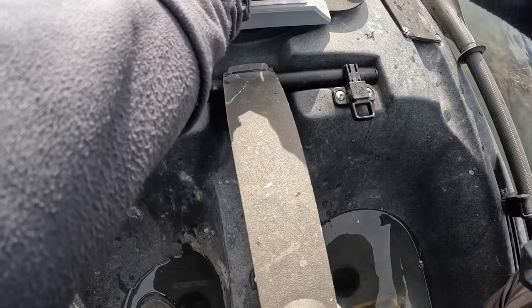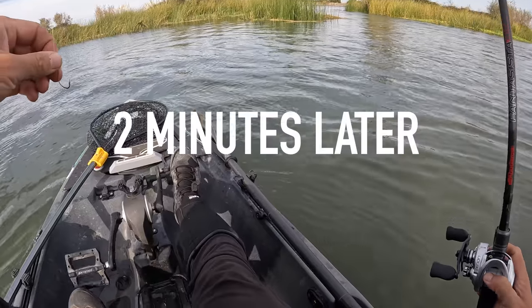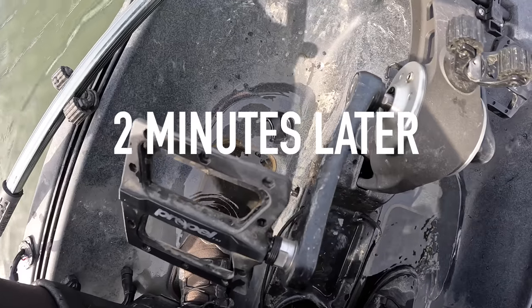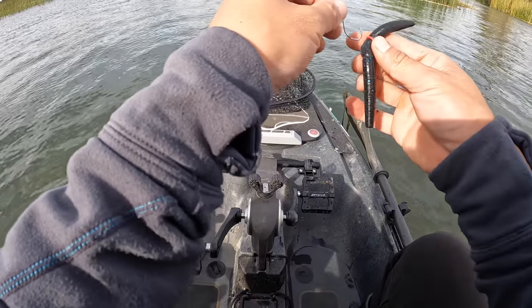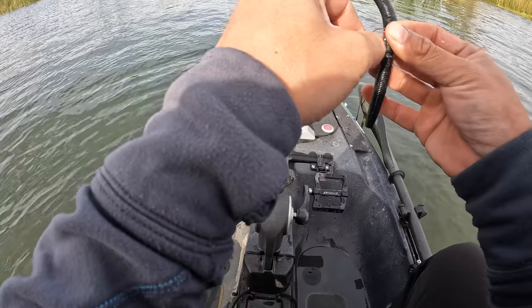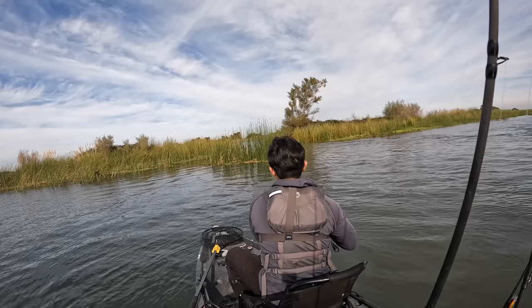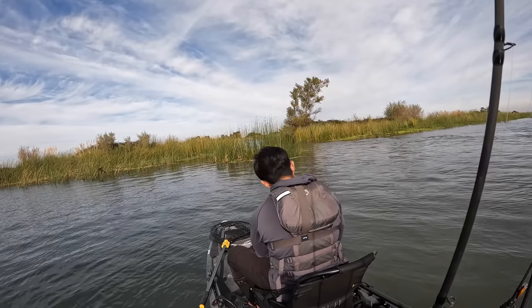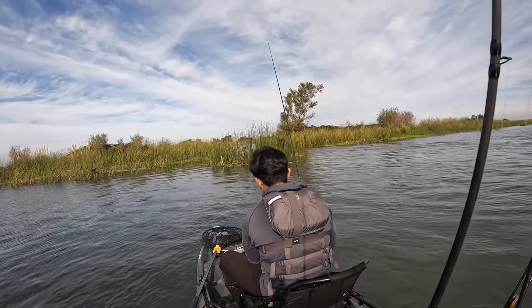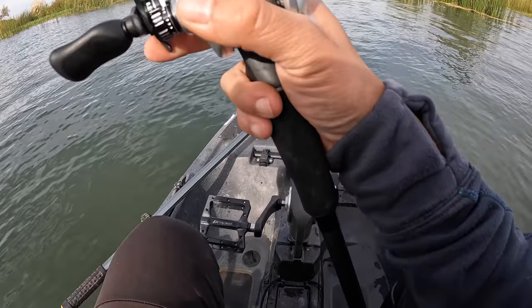Gotta let that dry in the sun. You should be. Alrighty. I don't think I got much life left on this one. I got maybe one more fish on it. Or zero fish. Dang it. Alright, we're done with the Senko. Bummer.